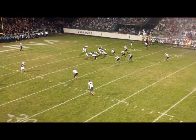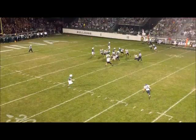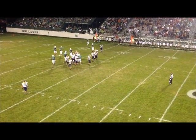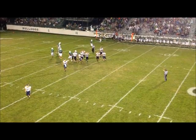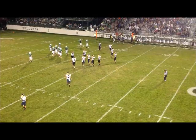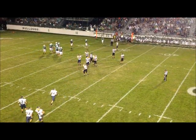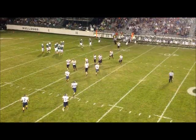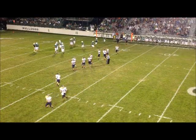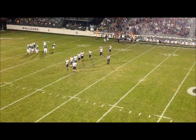Caleb Hoyne, 3rd and 10 from the 18. Takes the snap. Hands off to Harder, who goes up the middle. He's not going to get enough, though. He got five or six on that carry. But that's not going to be enough. It's going to be 4th down. 4th and 2 from the 26. Oh, they didn't even make it there. Give him 8 on that carry. I didn't give him 7. Not enough.